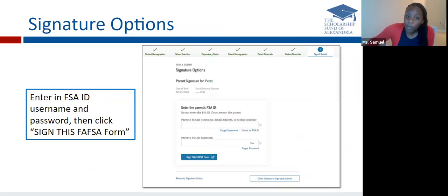However, if the parent has not yet provided their FSA ID, they'll be asked to provide their username and password. And here, in lieu of a username, they could also list their cell phone number or email address. We'll just need to put the correct information in order to sign the FAFSA form. And after which they'll select sign this FAFSA form.